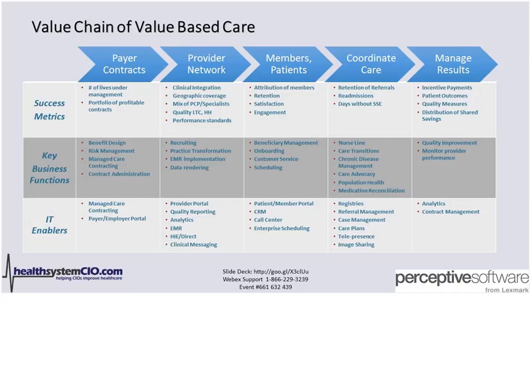So just to kind of drain and explain this chart, if you look left to right, payer contracts are where it all starts. The payers, for the most part, have the money, they set the rules, and they drive the patients. Some of the success metrics there you want to look at are the number of lives under management and a portfolio of profitable contracts. So you're expecting to have, as we are, multiple payer contracts. And when you've seen one payer contract, you've seen one payer contract. So there'll be nuances in each.